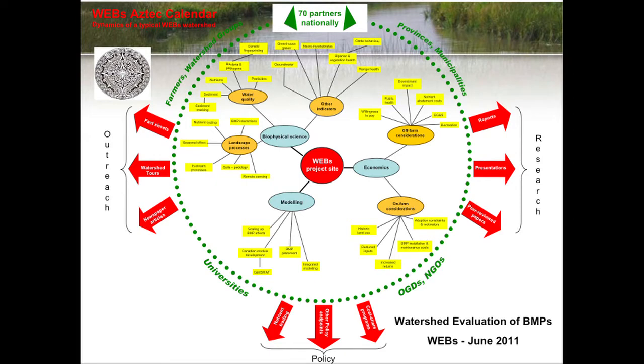We also have a WEB's management team, which I am part of as a liaison. Part of my job is to take the research findings and get them into a communication format that's good for the policy people within Agriculture and Agri-Food Canada and anyone who's making policy decisions, and also helping out with some of the outreach.